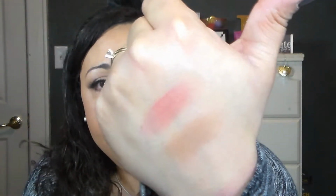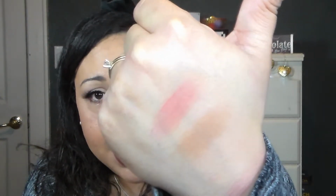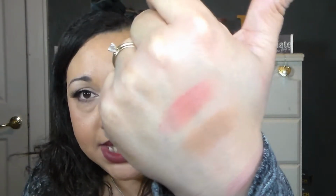And the blush is just gorgeous. Now, I do have to really build up the blush color to get it to show up on me, but it is just beautiful. So here those two are right there. You can see I built up that contour powder too. And I do build it up when I use it, because otherwise it's so close to my own skin tone.